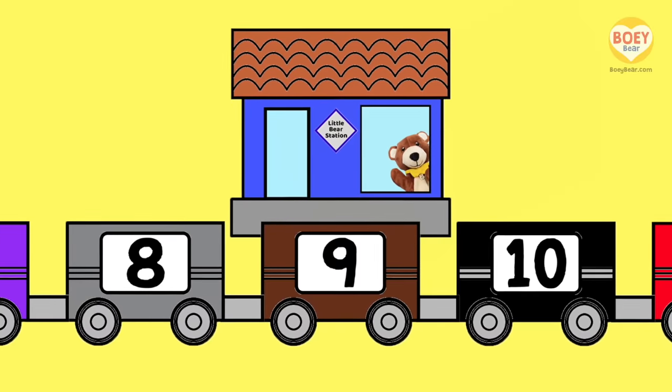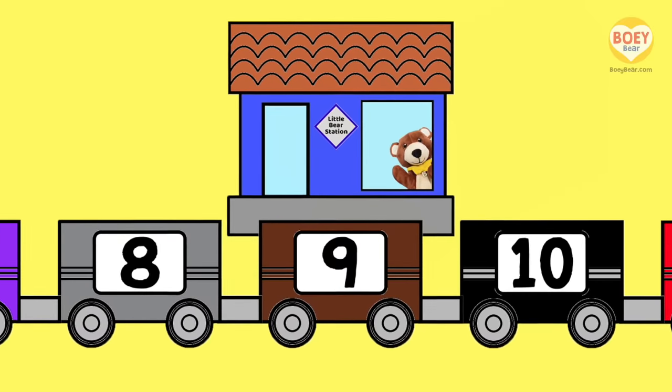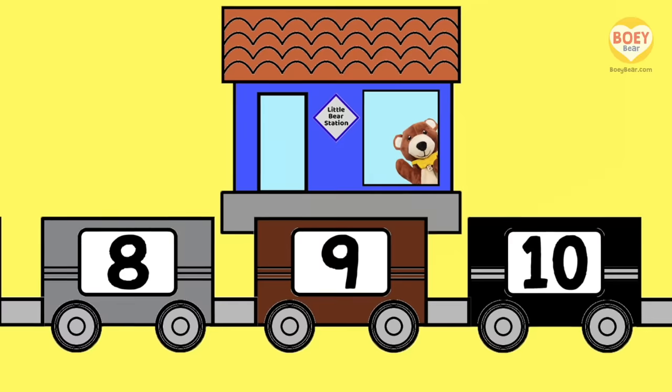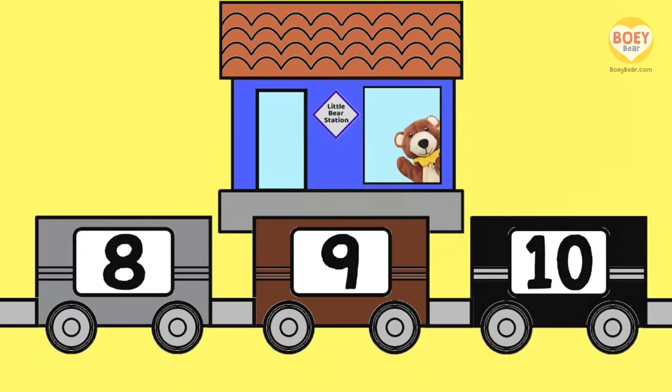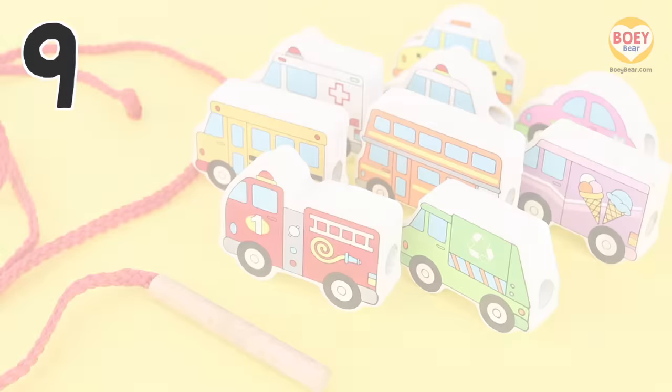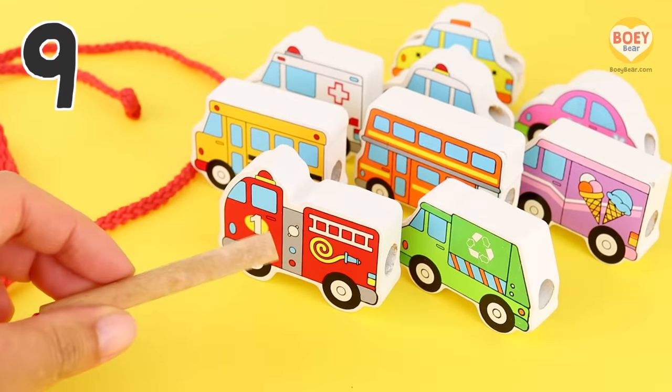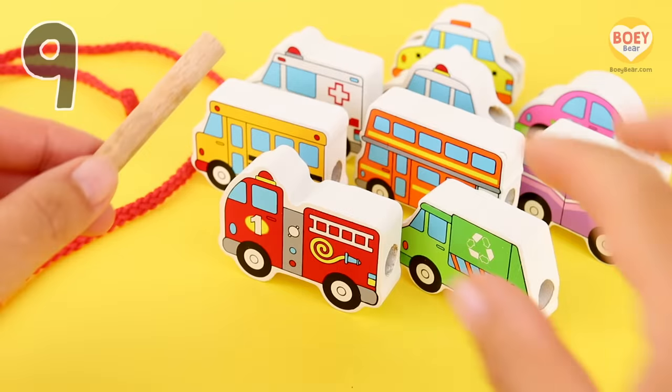Can you say 9? 9. Great. Now let's count the number. We should have 9 vehicles here to thread onto this rope. Let's count them.